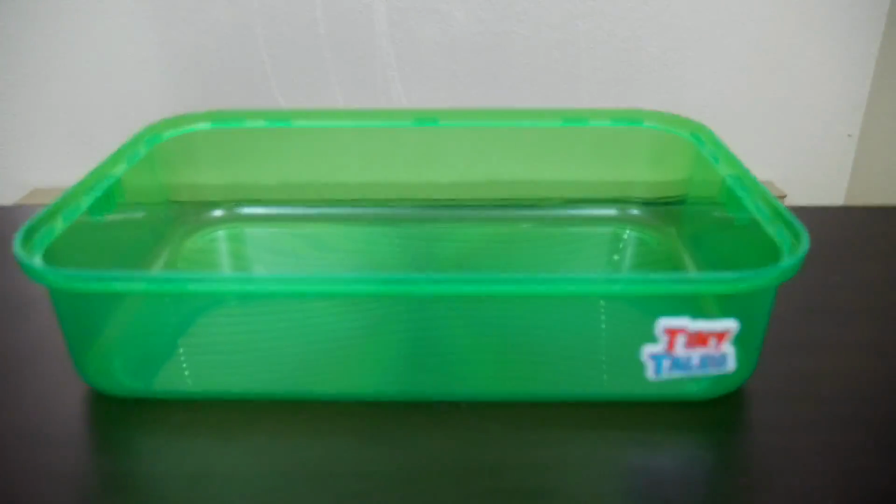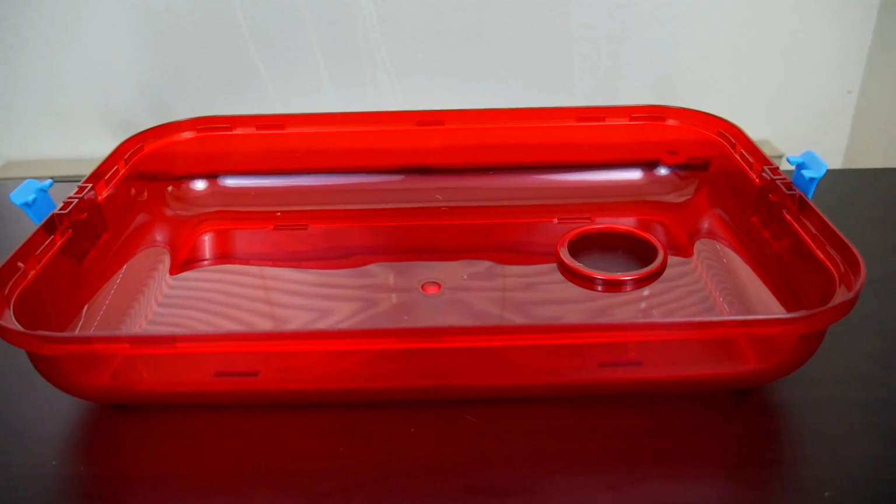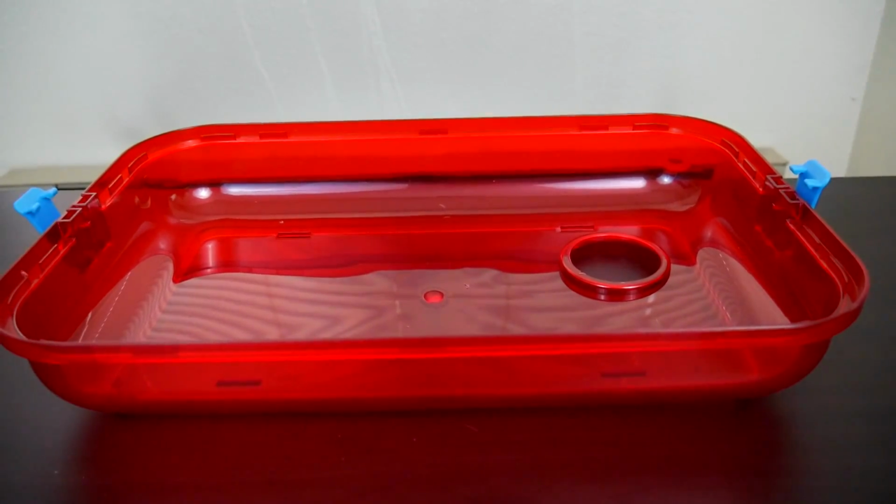But this plastic in the past has been known to break. And unfortunately, in the past reviews I've done, I actually opened up a box with a cracked cage in it. So these things can easily break. They are plastic, they are flimsy, so just keep that in mind.